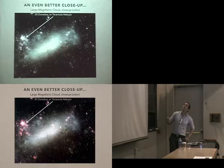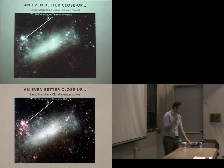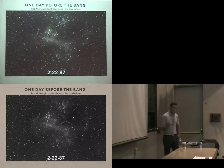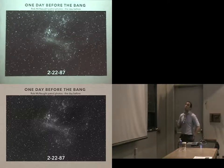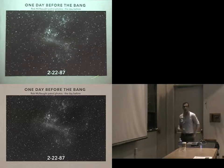And this is yet another image of it. And now we're going to go through the first birth pictures of supernova 1987A. This is how this area of the sky, this is how the Large Magellanic Cloud looked one day before the explosion. It looks like a diffuse cloud. You see nothing, a few concentrations of stars, and a lot of foreground stars in our galaxy.